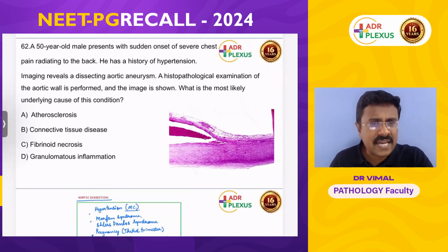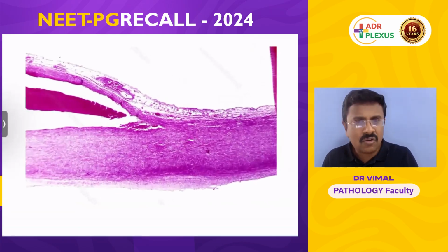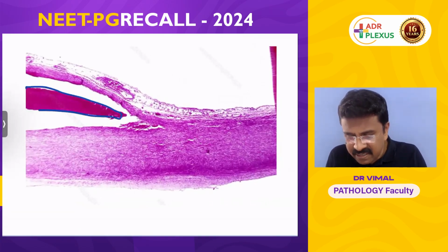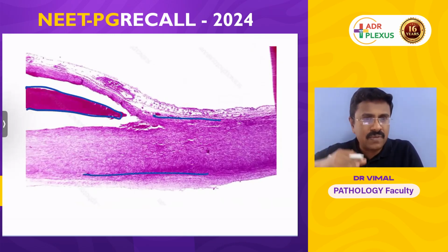Moving on to the 62nd question. A 50-year-old male presented with sudden onset of severe chest pain radiating to the back. He has a history of hypertension. Imaging reveals a dissecting aortic aneurysm. I was told this is a typical finding: the blood column is piercing the tunica media. You can see this. This is the tunica media, the smooth muscle layer.